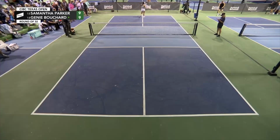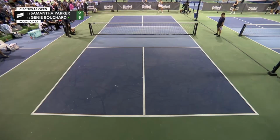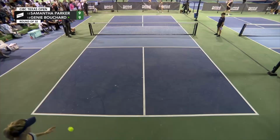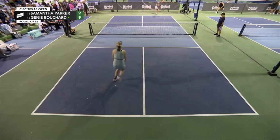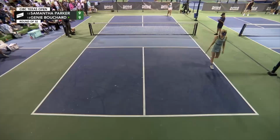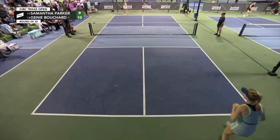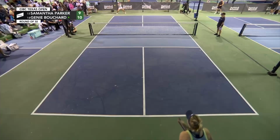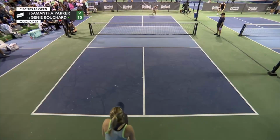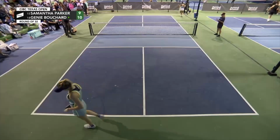Oh, and Parker earned a great look there, but air mails it well deep. So can Bouchard get to 10 here? And does continue to come forward and has earned a game point, has Bouchard, but cannot cash.